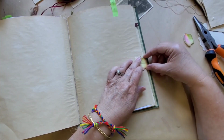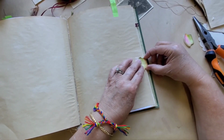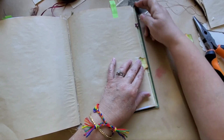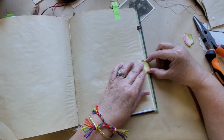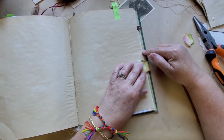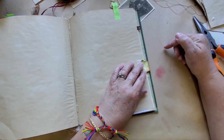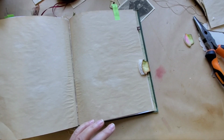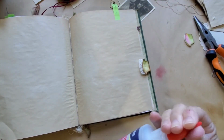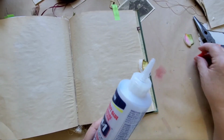I find these whale tail tabs, if it's going to be on a page in a book, I find if you marry up the shoulders of the tab with the page of the book, it will stick out way further than your cover. So there's a little tip for you. If you don't want that to happen, don't marry up the shoulders with the page.